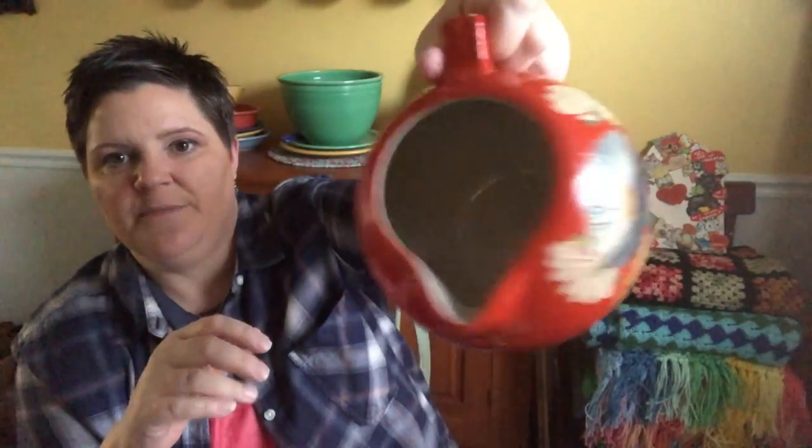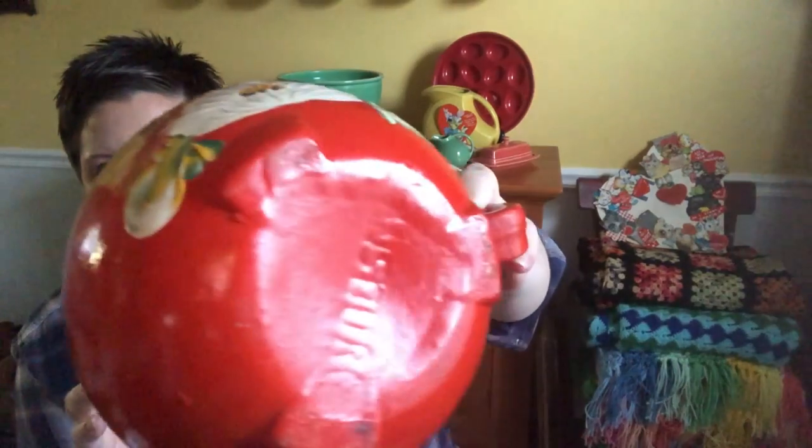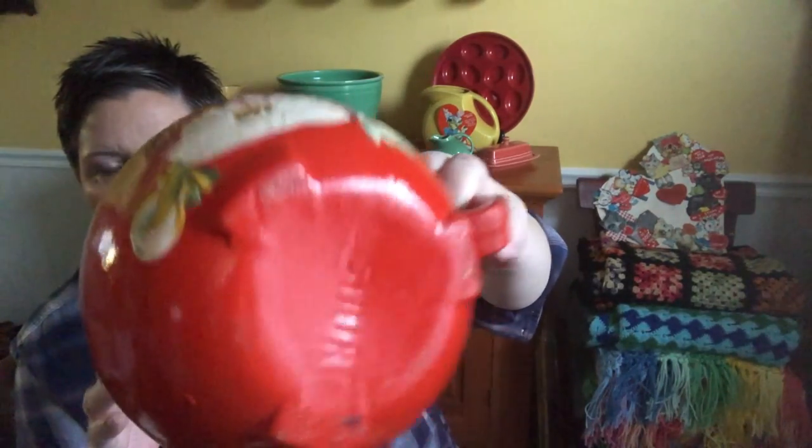And then I found these. So these actually, I did not find these recently. These I've had sitting around for a minute. They are Ransbury pottery. And then they're painted. So the orange is painted on, it's not glazed. So they're Ransbury pottery. There's the mark on the bottom.